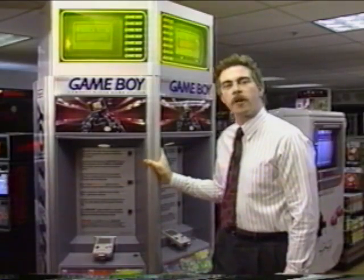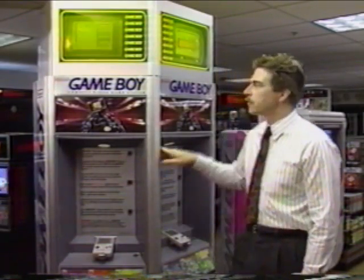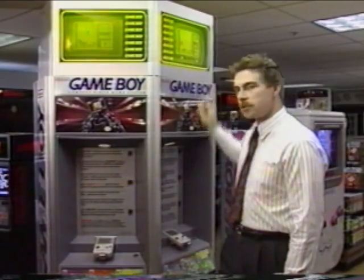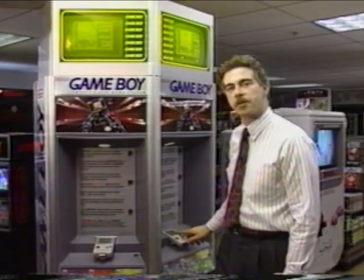This is the Game Boy dual-wide floor display, similar to the Game Boy dual-wide countertop display. Some of these units have been modified with video units inside that reflect the images from the screen on the Game Boy so that other customers can view a particular player's actions.